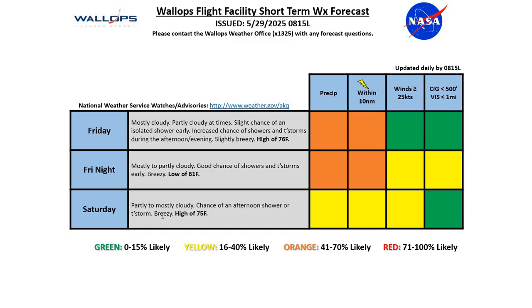And then Saturday, overall starting off quiet with partly to mostly cloudy conditions. And then we'll see a chance of that afternoon shower or thunderstorm moving through with that second boundary. So looking at a yellow risk for precip and lightning. And we will stay fairly breezy through the day as well, so keeping a yellow risk for those elevated winds at or above 25 knots with a high around 75 degrees.